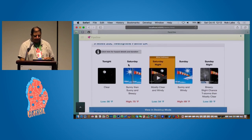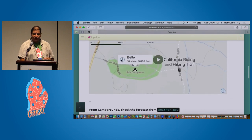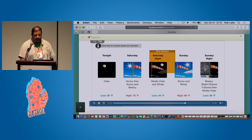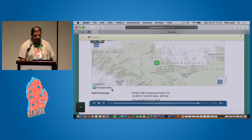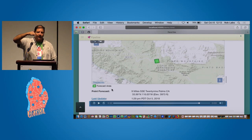So in this one, if you were to click on this information button for Bell Campground, you would get the weather for Bell. And you could check the weather. This is also an Esri map that comes from weather.gov, but it's point location weather forecast. There's Pinto Basin, there's the weather forecast. So again, let's get back into location, make a great experience, okay?